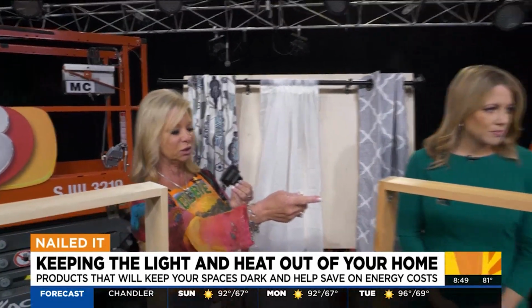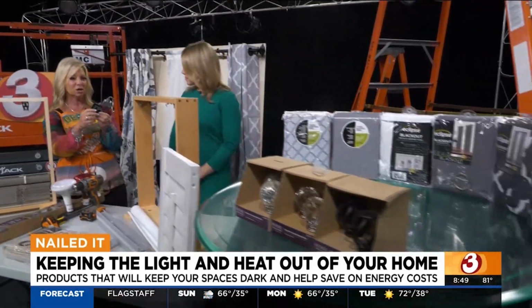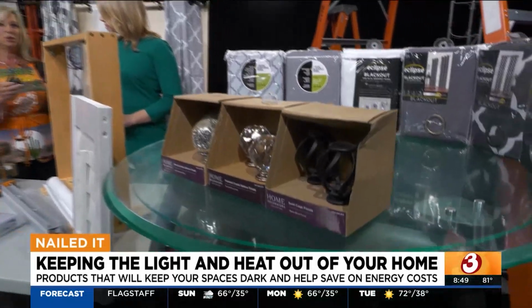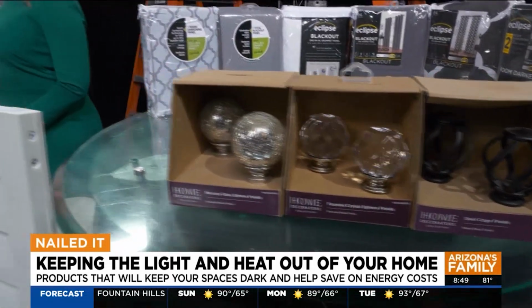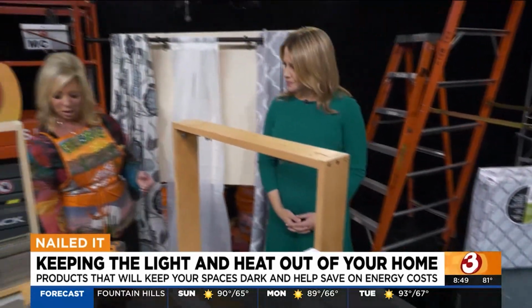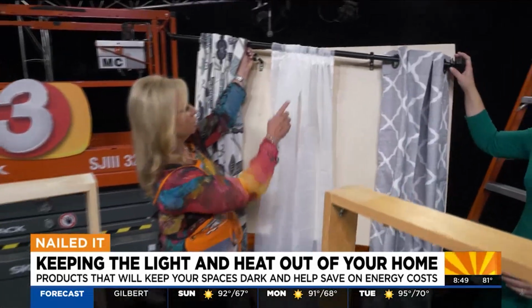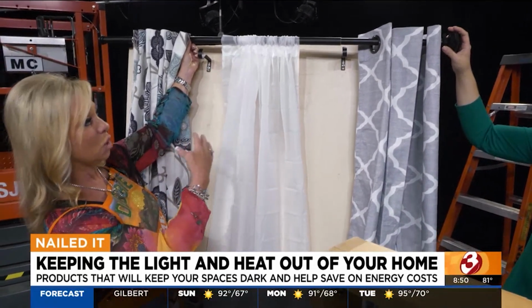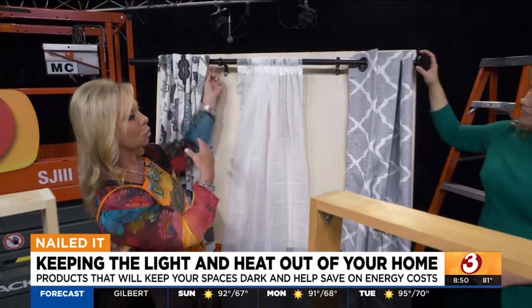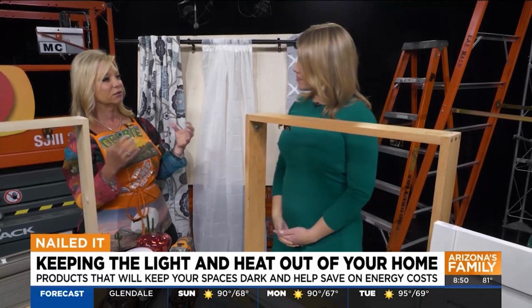You can see over here there's a couple of the options. I didn't bring them all, but they have them, to show you different options that you can even mix and match if you get sick of it. Just change the end, change the look a little bit. Exactly. And then to install it, you can see here two brackets. Depending on the length of the rod, you're going to need 2 or 3 or even 4 brackets to support the weight of the blackout draperies.